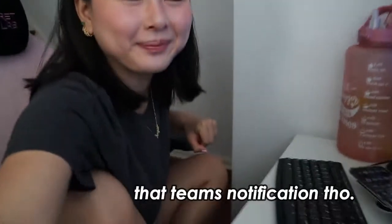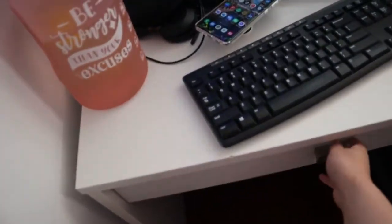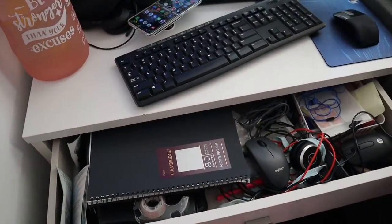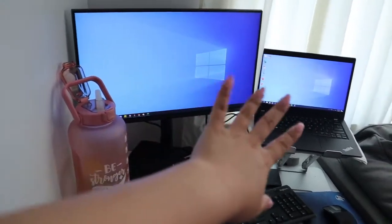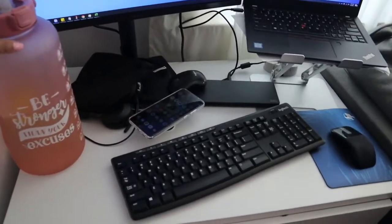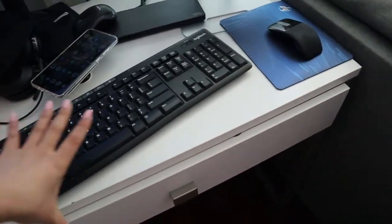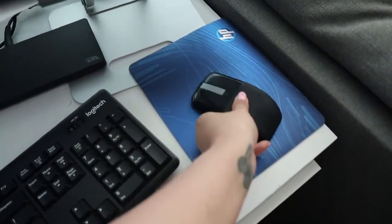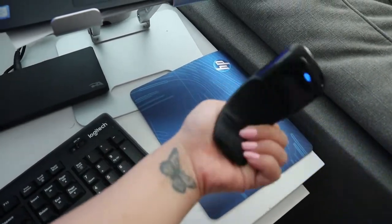Okay, I'm gonna give you a little tour of my desk setup. So this is my desk. It's really small, has this little drawer filled with a bunch of junk I never use really. My laptop, and then I have a docking station which attaches a monitor, so I have 2 screens. And then I keep my water bottle always here so I can drink some. And then I have this keyboard and this wireless mouse, which is pretty cool because it bends like this to turn it off, and you just fold it like that to turn it on.